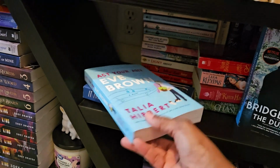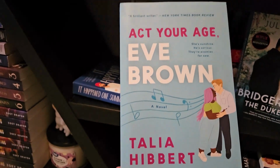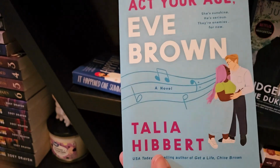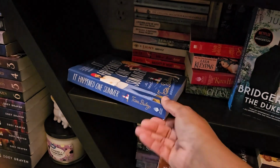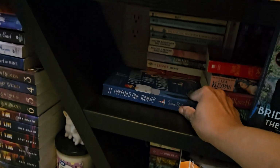I read the first book in the series. I need to read the other 2 books. I got both of them, but I only see one down here. I got this, Act Your Age, Eve Brown. And I also bought Tessa Bailey, It Happened One Summer. Haven't read that yet either.